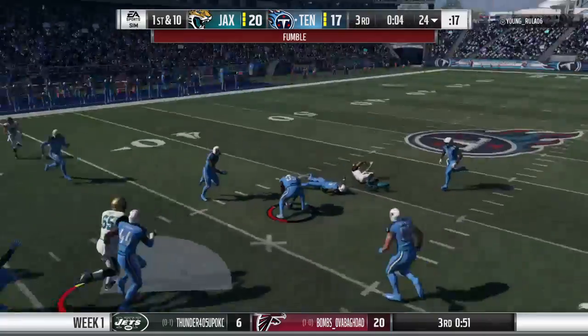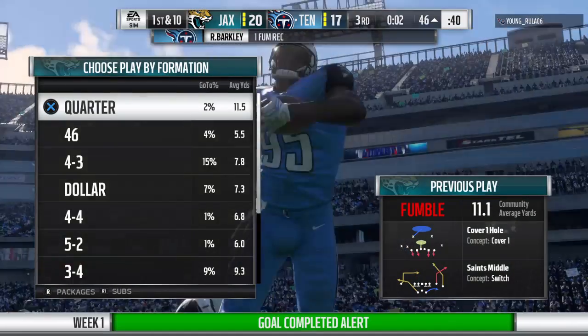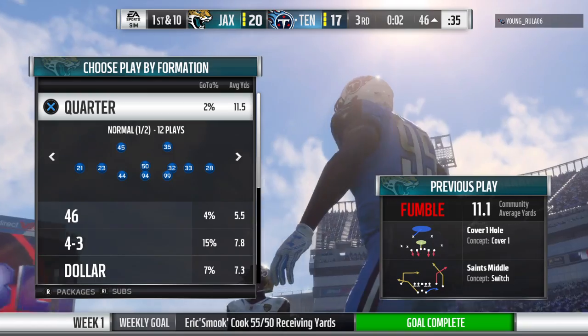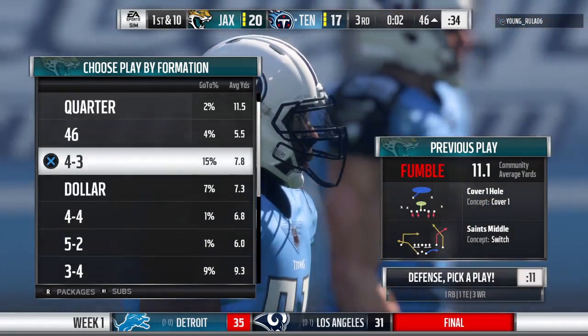And a loose football. It's picked up by the Titans. Up over the top. We have seen this before, and we know coaches preach about this and work on it all the time. Catch the ball. You know there's going to be some traffic somewhere. They've got to put it away and secure it as they try and get downfield.